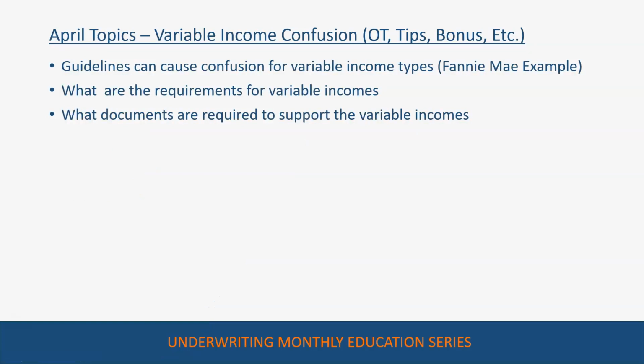So for April, we get this email all the time in the box where somebody sends in an employed borrower through the Plus system, and they come back and say, how come there was no overtime, tips, or bonus used? And it's because there's confusion about what the guidelines say to do and what we have to follow. So I'm going to show you what guidelines cause this confusion, using Fannie Mae today as an example.